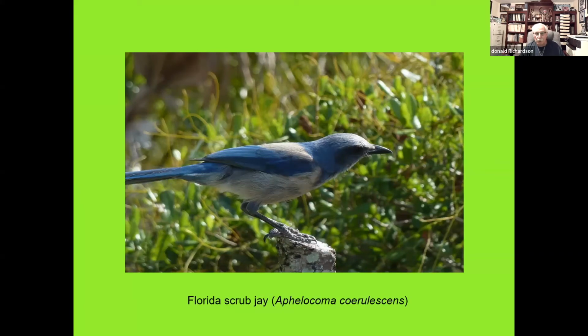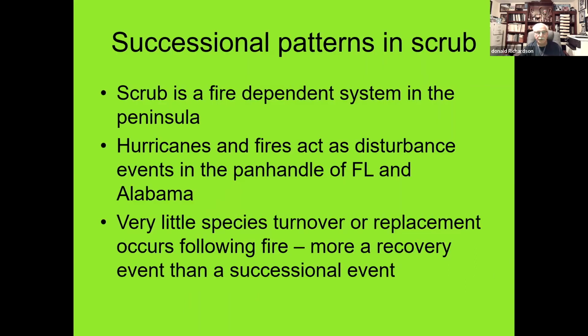It's a unique bird because the whole family stays together until there's a food shortage or something that forces one of the offspring to leave the group. But the offspring and the parents raise the young. So it's really a neat bird, and if you haven't been out to the Central Ridge or where there are scrub jays, go out with some unsalted peanuts and stand there and call them in, and they're really fabulous birds. Okay, so what happens to scrub?